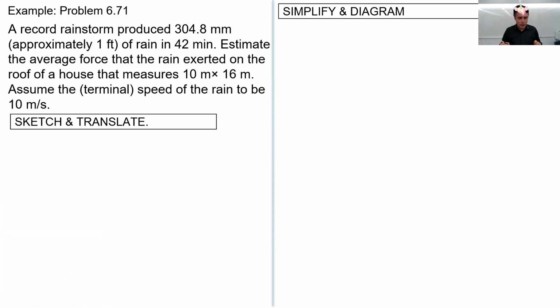But a record rainstorm produced 304.8 millimeters, which is about 1 foot of rain in 42 minutes. Estimate the average force that the rain exerted on the roof of a house that measures 10 by 16 meters, and assume the terminal speed of the rain to be 10 meters per second.